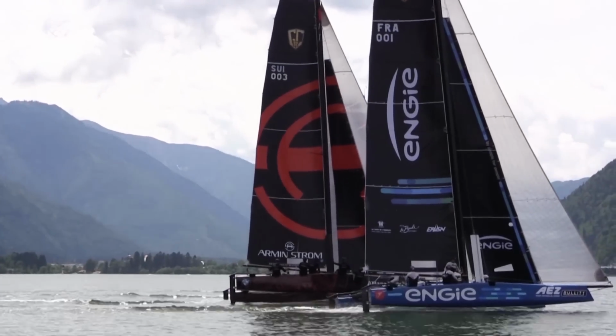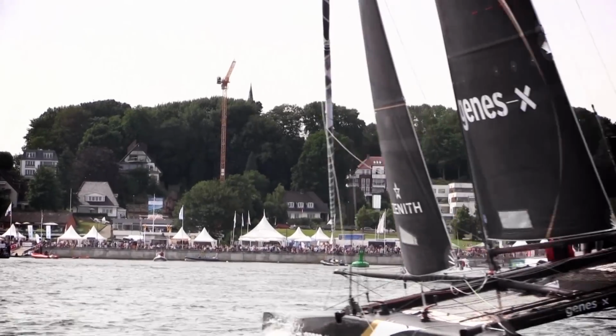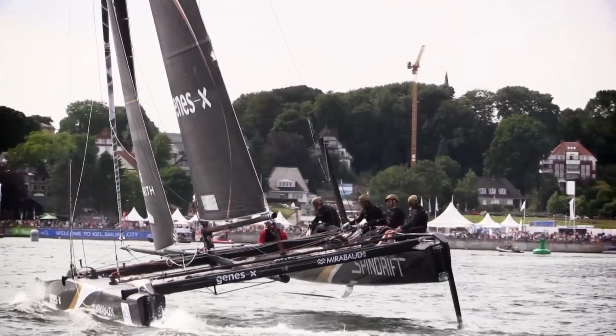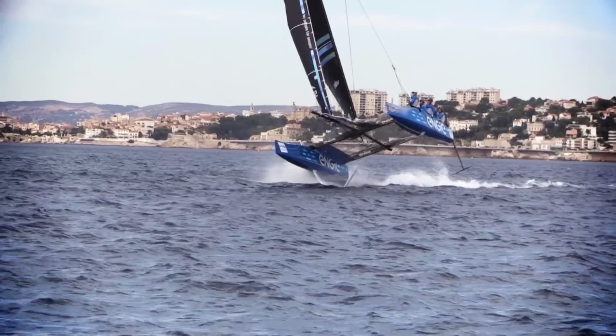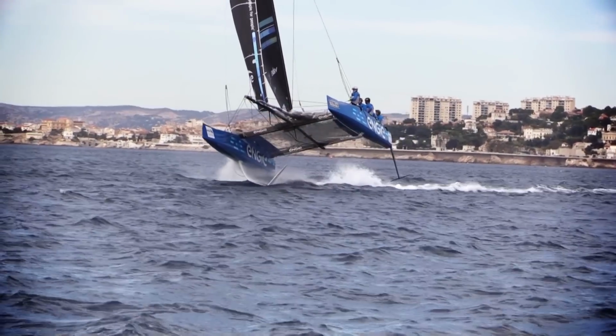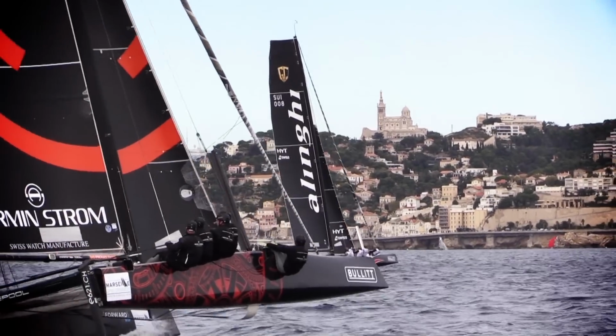Since April, the teams and boats have seen a lot of action. 4 tour events in every corner of the continent. And now they're back where it all started, with 5 teams in contention for the Bullitt GC32 Racing Tour overall title.